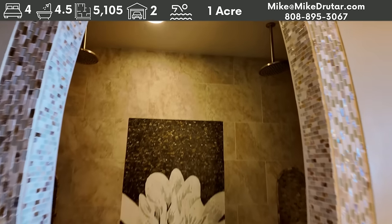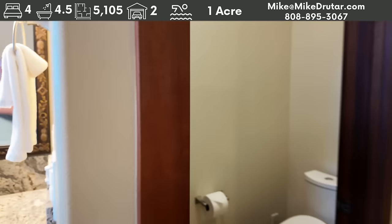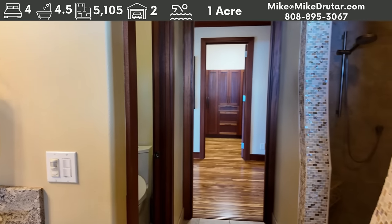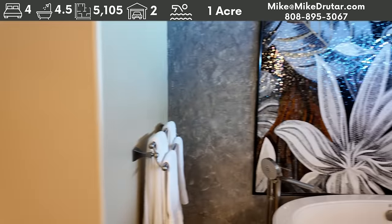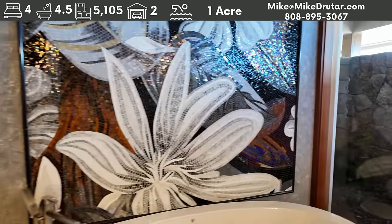And then right behind me, try not to dizzy you guys out here. Right behind me is a privacy door for the toilet. We also have a door here in the bathroom, walking into the bathroom. And then a really, really nice tile mosaic here on this back wall. This is gorgeous.